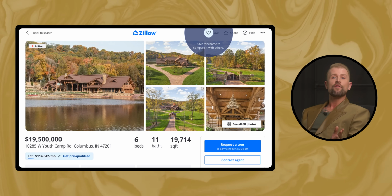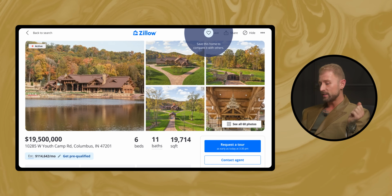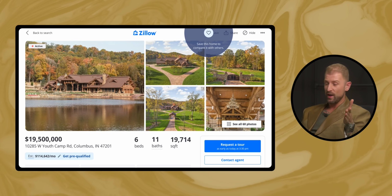Okay, we're gonna start off strong because this is $19.5 million. We have 6 beds, 11 baths, almost 20,000 square feet. You know, from the outside, this looks pretty good. Let's see. Okay, this is a beautiful looking log home. This is off to a pretty good start. We have the entrance and the overhang. Not a huge fan of the antler chandelier when you first drive in. This is giving Great Wolf Lodge, but you know, not bad. Not my personal taste. Not something I would be spending $19.5 million on, but let's see the inside.